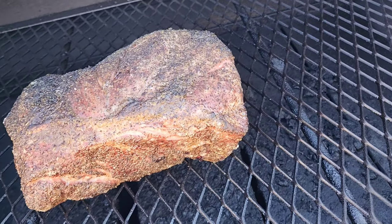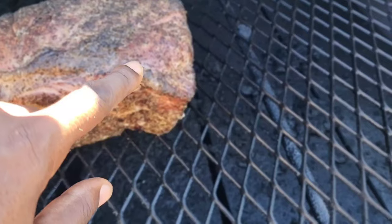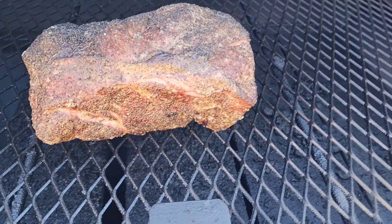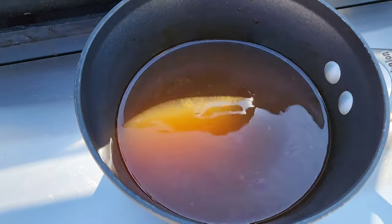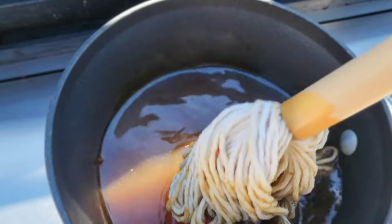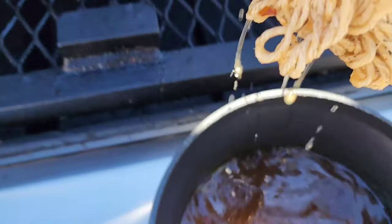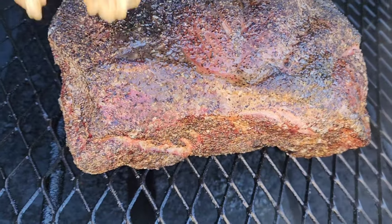I'm really gonna try to take this thing nice and slow. It's looking good. I can see this bark forming a little bit. So we're about to get a nice little bit of mop on here for the first time. Now that I've got this mop sauce open, I've tasted it a little bit. You can definitely taste that vinegar, but it's calmed down. It's not super zingy. And it's calmed down by a lot of other flavors.